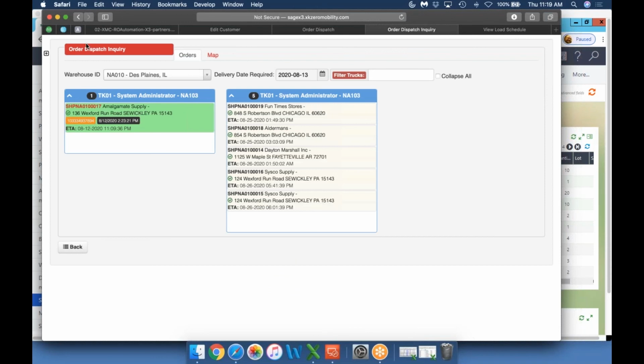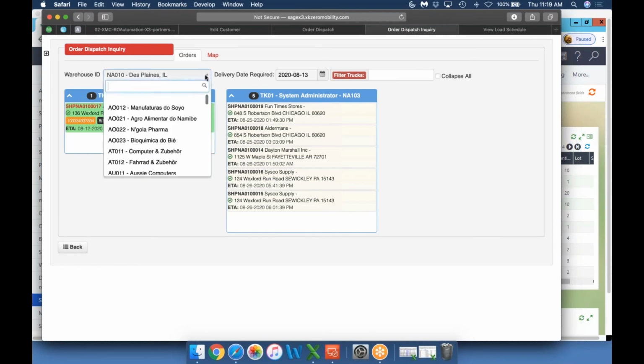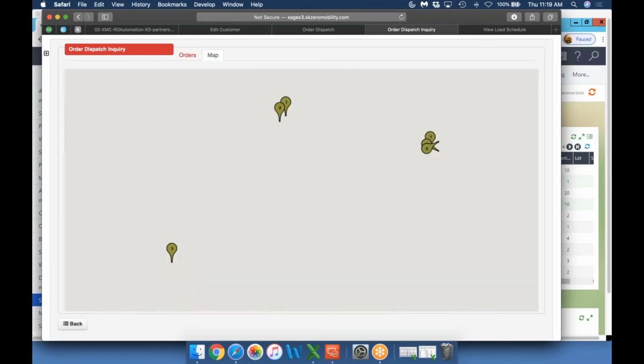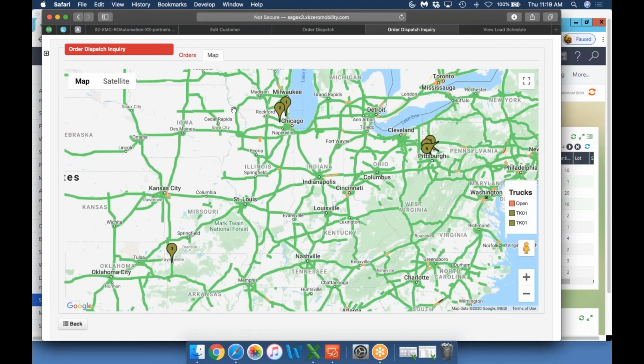I've got another view as well that we call order dispatch inquiry, and this is something that customer service might view throughout the course of the day. So they can see the warehouses that the drivers were dispatched from. They can see multiple different trucks on a grid. They can see, based on the color coding, if a delivery has been completed versus having been opened. And then they can also view on the map multiple different trucks. These different trucks can have different color coding. And it's also going to show us the current traffic conditions.